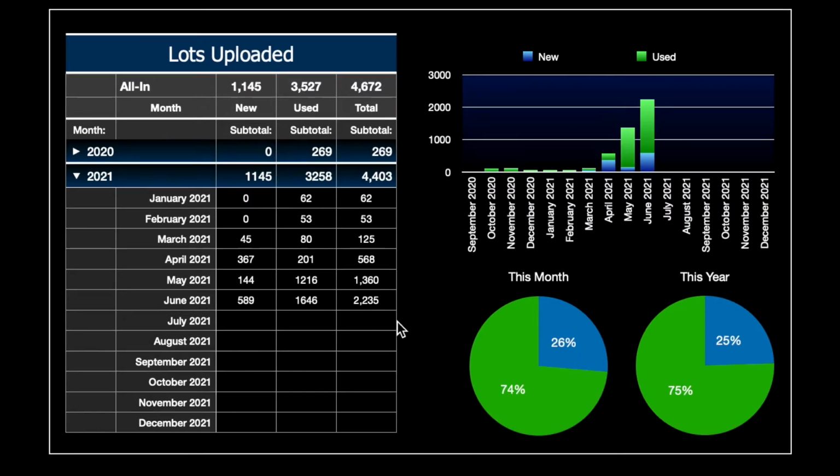Now, on the other hand, taking a look at the lots, you can see here some data that I've been tracking. I was able to parse it out from some other records I've been keeping. Looks like last month, three quarters of the inventory uploaded from a lot perspective was used. That coincides with what we saw on the piece side, about 68%, and a quarter of that was new. You can see here that my lots have grown significantly over the past three months.